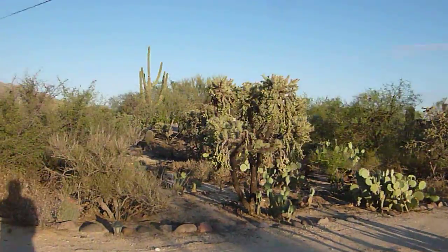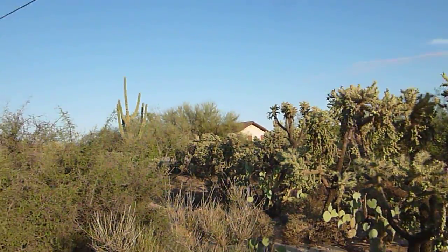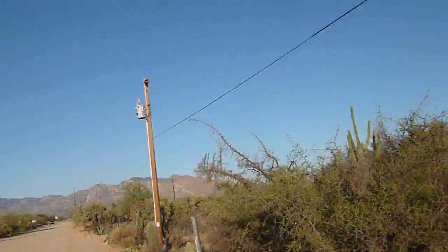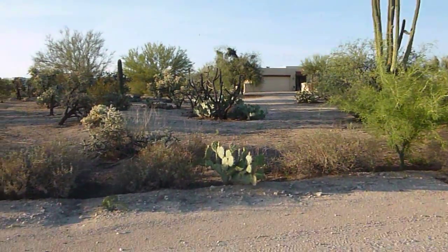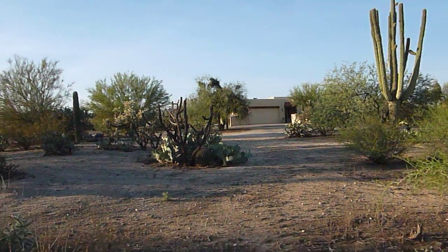That's an unusual cactus here. It's a combination. Well, here's the other house. I don't know what kind of car your brother drives, but somebody's coming up the road here. I'll sign off.